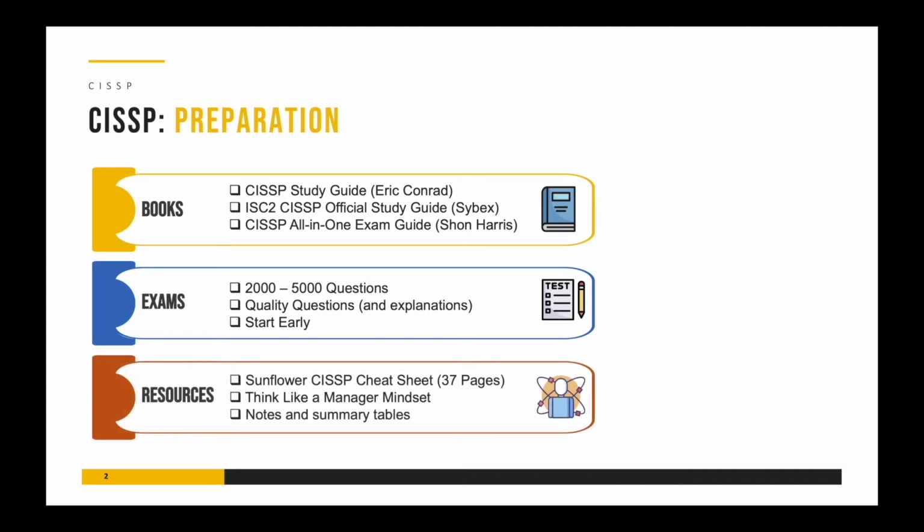However, just using books and practice exams is not sufficient. You should consult as many resources as you can. There are lots of nice videos on YouTube. You can refer to them. There's also the Sunflower CISSP cheat sheet. It's roughly 37 pages and provides a nice summary of the core concepts covered in all 8 domains.